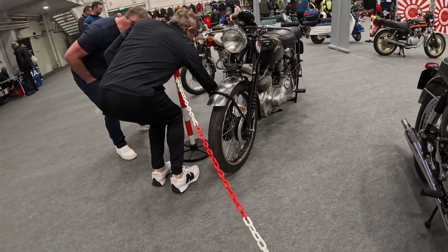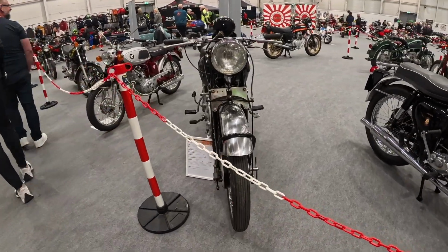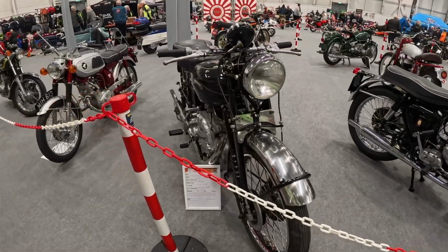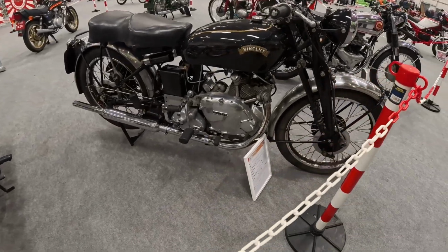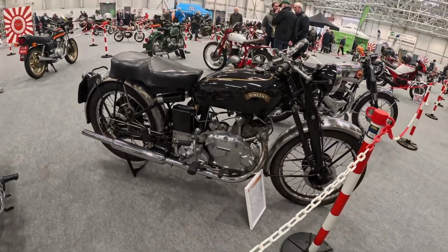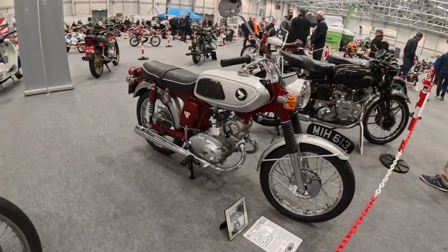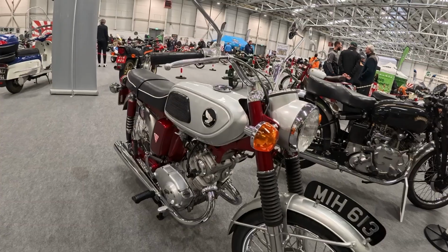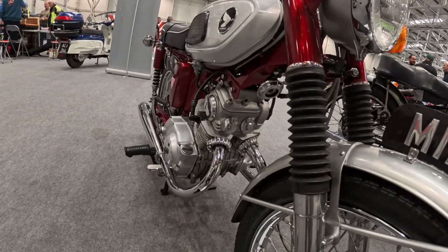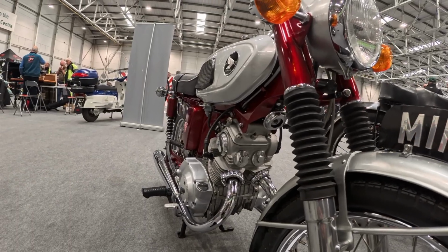Now, a Vincent Comet, a 490cc single-cylinder version known as the sporty model. You'll spot the signature girder forks straight away. Very distinctive, very Vincent. Proper old school British engineering. Switching back to a Honda SS125A from 1969, a beautifully built twin with classic lines and surprisingly refined for its size.